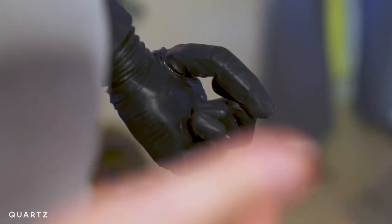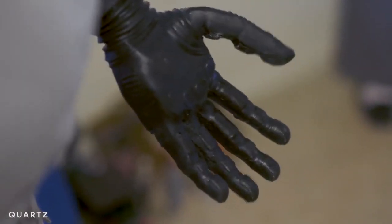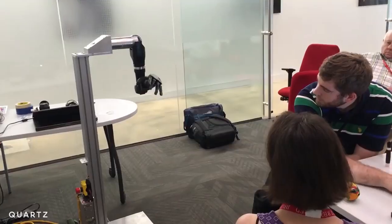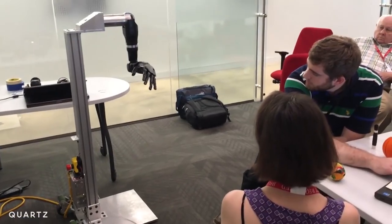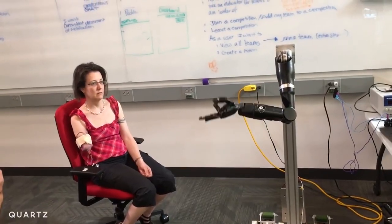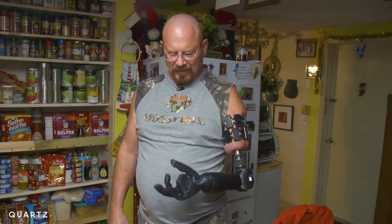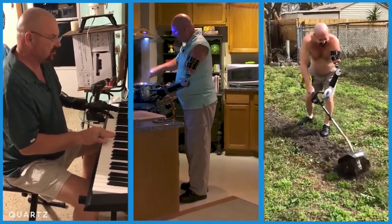For the last 5 months, Johnny Matheny has been living with the most advanced robotic arm in the world. This is the first time it's been out of the lab and in someone's home. It's part of a project that began more than a decade ago, when the US military started funding work to design a limb that could replace the human hand and arm. Johnny's more than a quarter of the way through the first ever take-home study, a year-long test designed to push the arm to its limits.